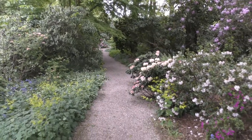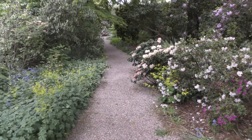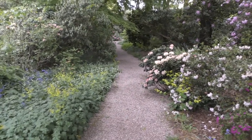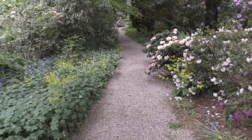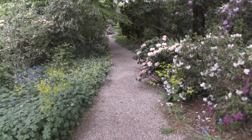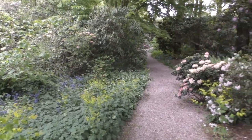Something about this garden which you don't think about a lot is that, because it's in a bowl, it could be a frost pocket, but they have paths leading off, and the paths act like drains, and they actually drain the cold air off. And it's a really clever piece of landscaping to do that.